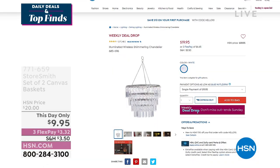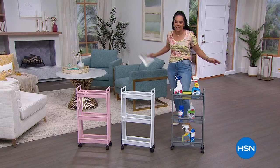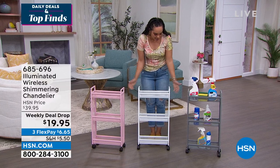Okay, we have an update. Here it is. Chandelier, it has gone. Wait, that says canvas. Okay, the baskets are gone too. The chandelier is gone. The basket's about to be gone. Everybody's picking up on these amazing deals. All right, I think Rebecca is still with us.